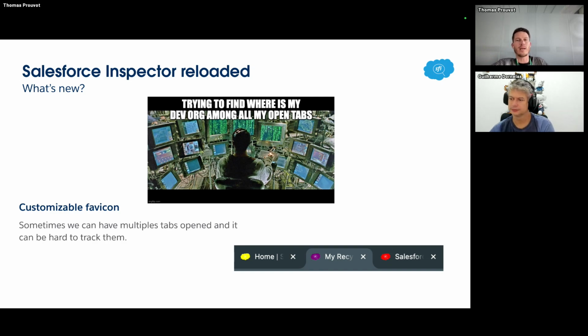based on some regex. For example, all the environments which contain dev will be colored in blue. For the int, for integration, it will be in green. For the UAT, it will be in orange, and production in red. So you can customize the favicon, and more recently also the sandbox banner, which is very helpful if you want to quickly know on which environment you are.